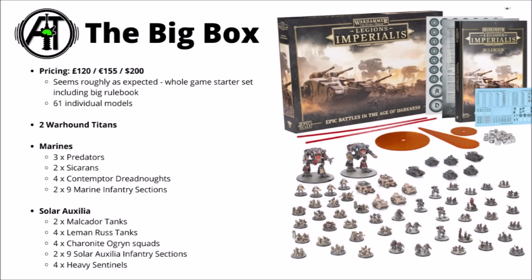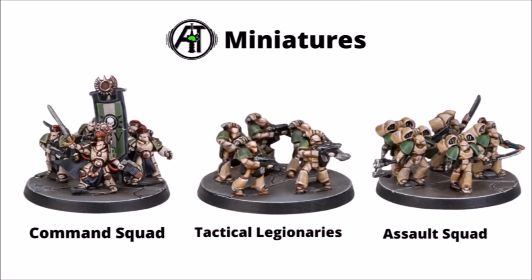For the Space Marines there's 2 Sicaran battle tanks, 3 Predators, 4 Contemptor Dreadnoughts, and then 2 infantry sections, 2 sets of 9 little infantry bases each. And then for the Solar Auxilia it's 2 Malkador heavy tanks, 4 Leman Russes and 4 Charonite Ogrins. Again 2 sets of 9 infantry bases for the Solar Auxilia forces, and then 4 heavy sentinels.